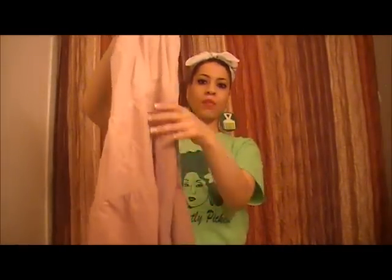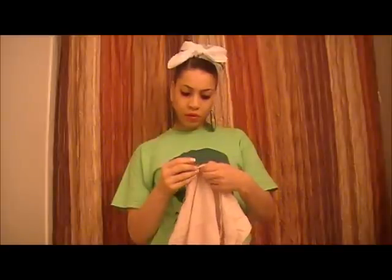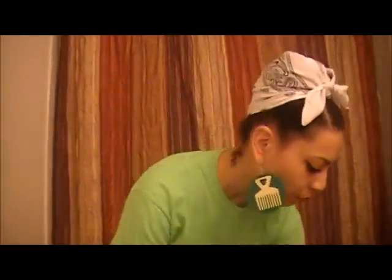Then I got this little maxi skirt. What's that called? Ombre effect. From dark to light. That's what this looks like. Brown, tan. Who's this? Betty B. Never heard of that. $7, half of that.